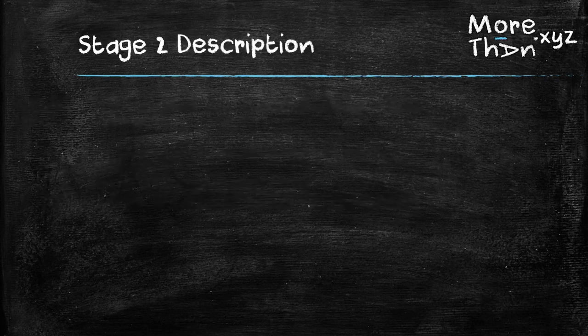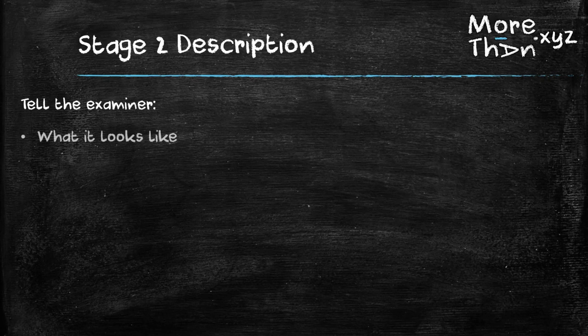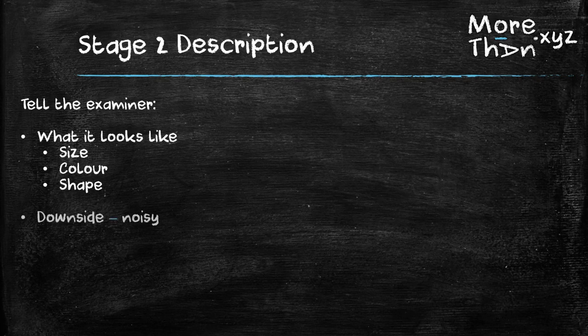Now we need to describe the actual item, the device. So we talk about what it looks like, the size, the colour, the shape. So it's a circle. It's about 35–40 centimetres across, about 3–4 centimetres deep. It's black. It's perfectly round. So when it's not in use, it just sits in a corner, completely out of the way. Problem is, and this is a downside, it's noisy. So if you use the vacuum cleaner while you're at home, it's too noisy so you can't study. And it's only a small apartment, so there's nowhere to go.